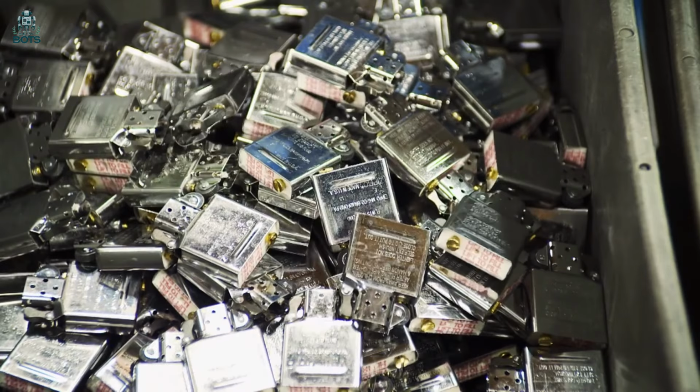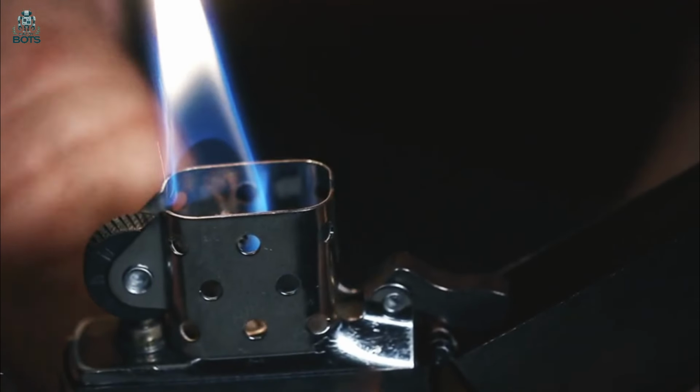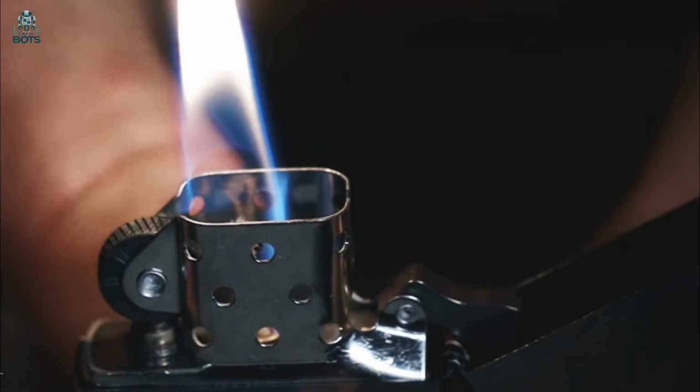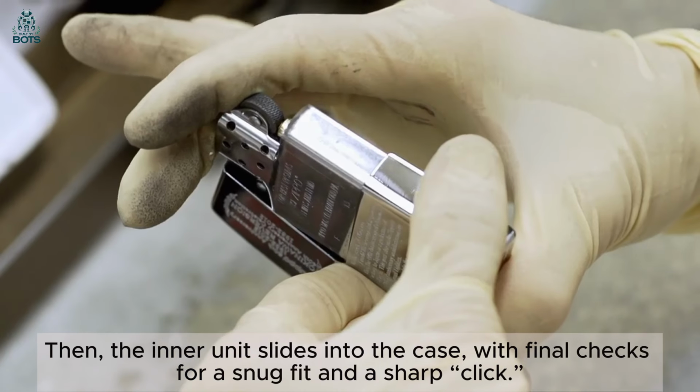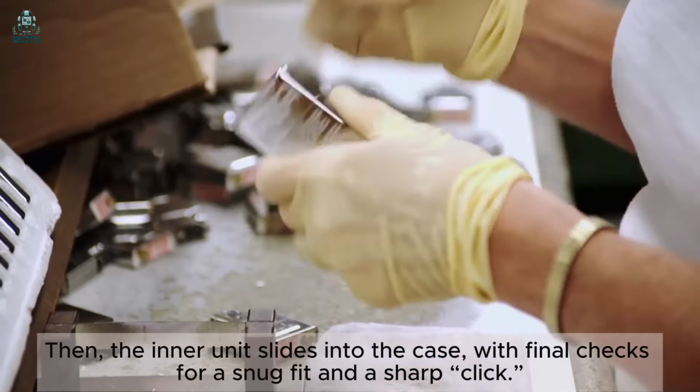Every unit's put through the ringer. A rubber wheel spins the flint, a sensor checks spark strength, and techs light it up to confirm it's windproof. Then, the inner unit slides into the case with final checks for a snug fit and a sharp click.